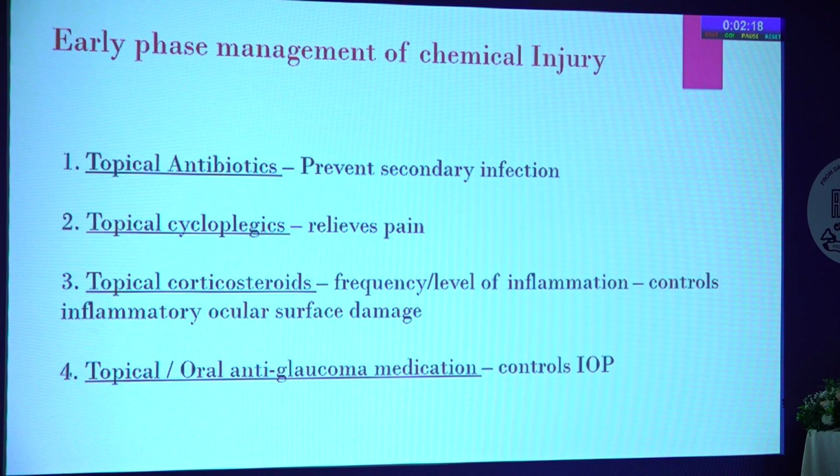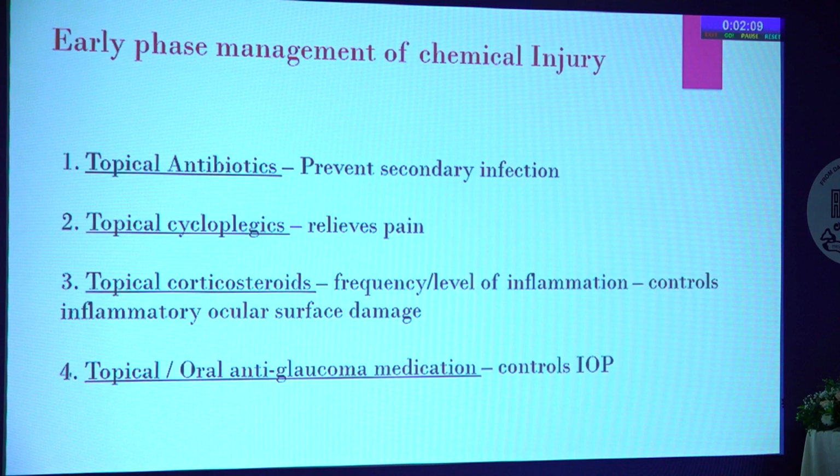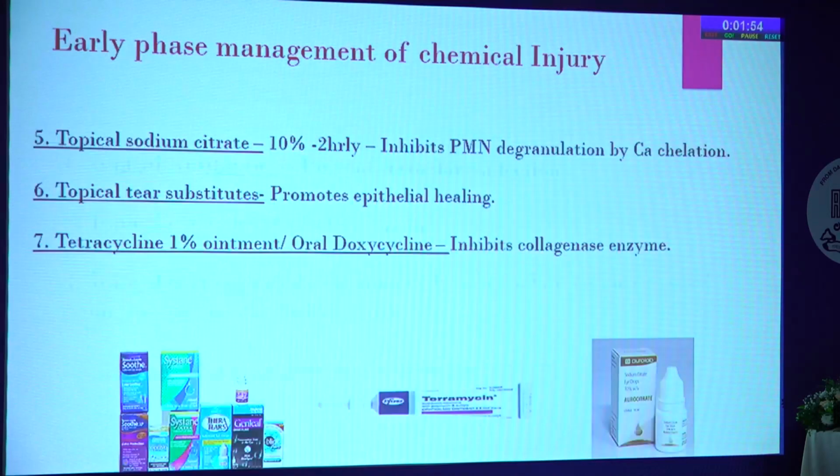The early phase treatment involves use of topical antibiotics to prevent secondary infection, topical cycloplegics to relieve pain, and topical corticosteroid, the frequency of which will depend on the level of inflammation. If I have a very severe chemical injury, then I would go for prednisolone acetate in hourly dosing if required. Then topical or oral anti-glaucoma medication, my preference is oral. The reason being I am already using so many topical medications.